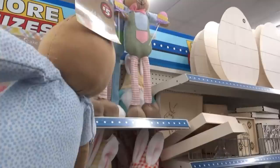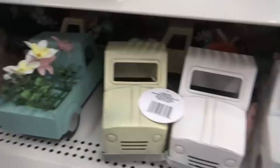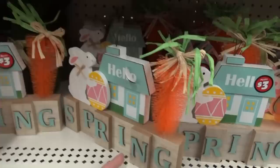Let's see. Yes. They have lots of different little gnomes here. They're $3. We have some trucks down here with eggs and stuff on them. Oops, back. They're $5. I thought they would just be $3, but they're $5. The white one has the carrot. We saw this in here a long time ago. And they have these trays. Bunny trail, hop this way. These are cute. They say hello spring and they have carrots.